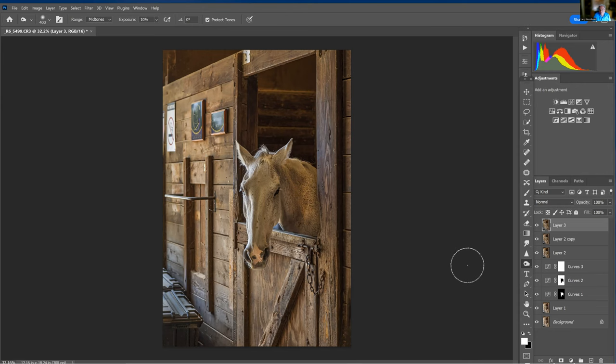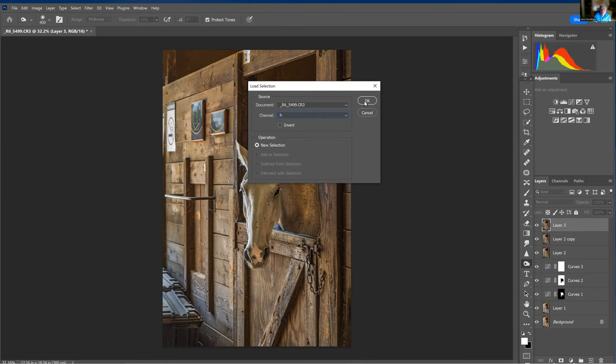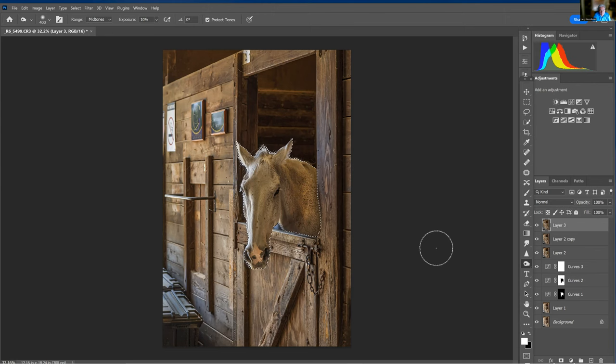Okay, so we have to select the horse. So come up here and go Select, go down to Load Selections, hit the drop down menu, hit H for horse. Boom, we got the horse again. Okay, we don't like the ants, so we'll go Control H, we hide them.